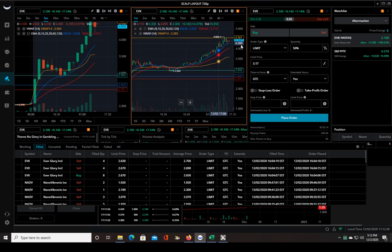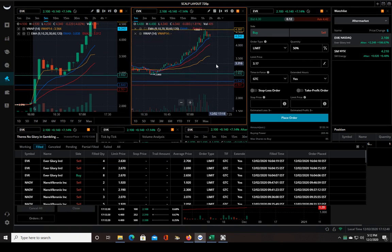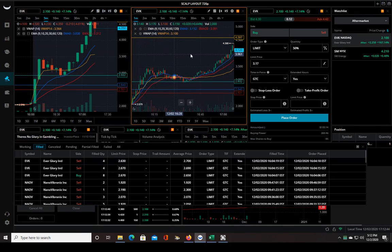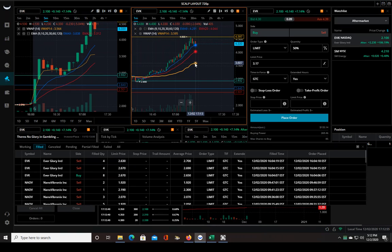So this is another great example of why you don't really need news to take a trade. If the volume is there and the price action is there, that's all you really need. So this thing is all the way up to 460 now. It's pretty crazy. But the spread right now is a sign that the volume is maybe waning a little bit, but it sure doesn't look like it.